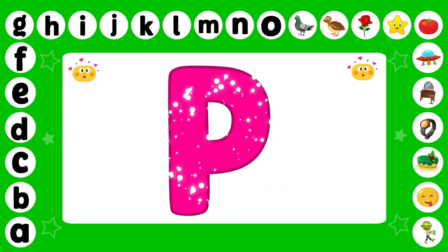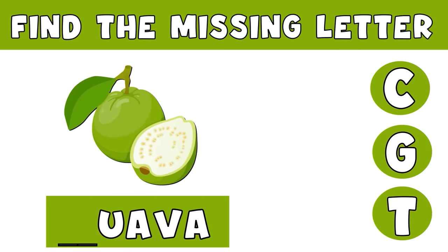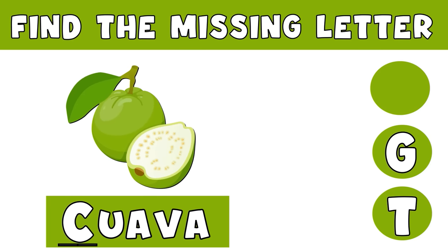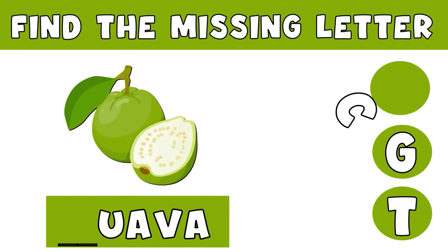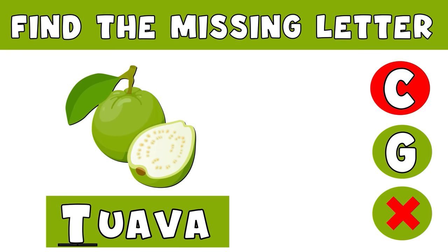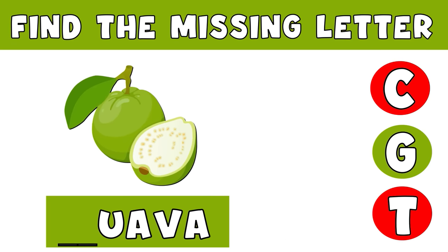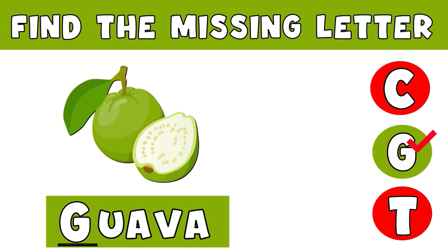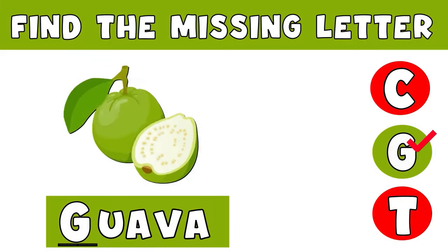This is P. Find the missing letter. Teddy bear. A cute teddy bear. Uniform. A clean uniform. Koala. Vegetables. Healthy vegetables.